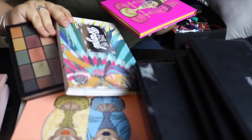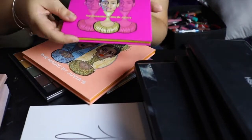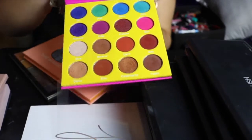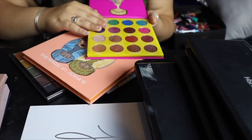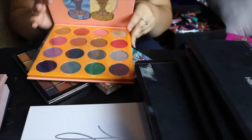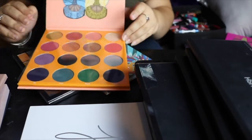So are both of my Juvia's Place palettes. I have the Mini Masquerade, which I love, and it's staying. And I have the Magic, which is also staying.